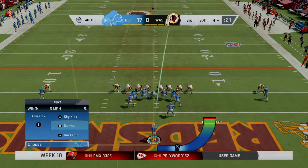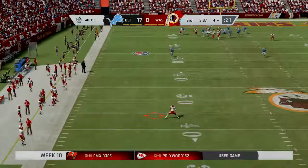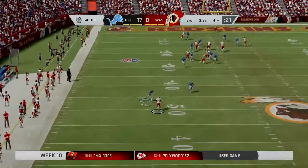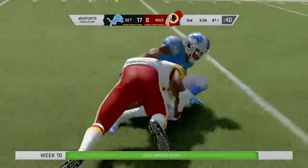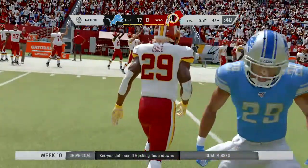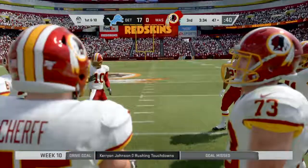Here's Sam Martin now. And the way this offense has moved the ball, he hasn't been needed till here in the third. And taken at the 46. They'll call it a punt of 44 yards. The return was for 7. And the Redskins will have a short field here as they take over 1st and 10.